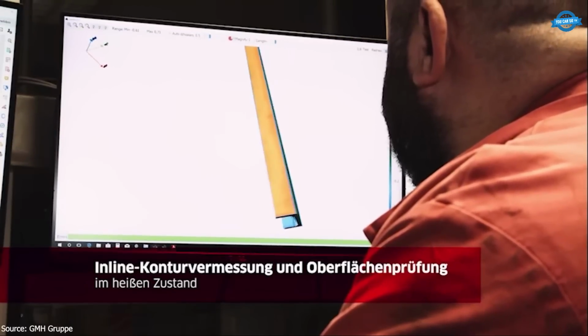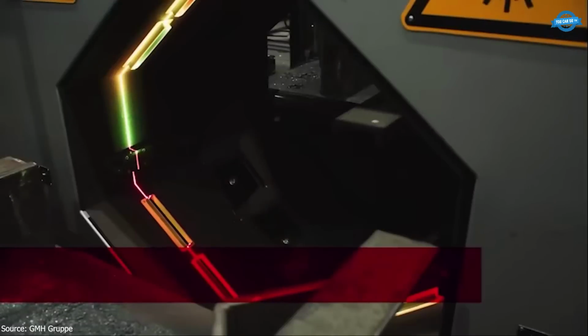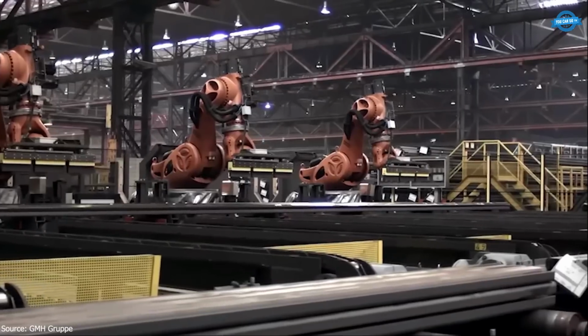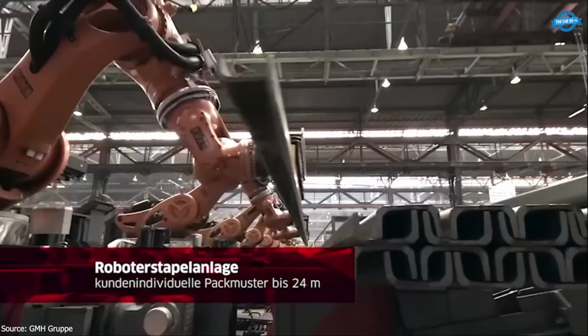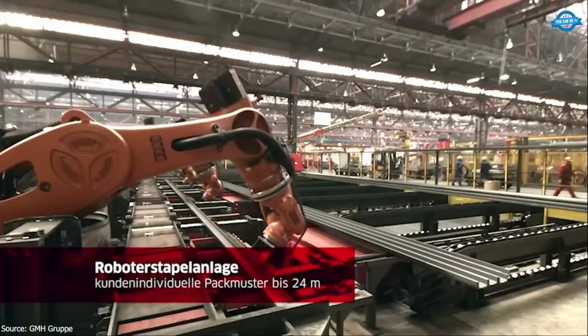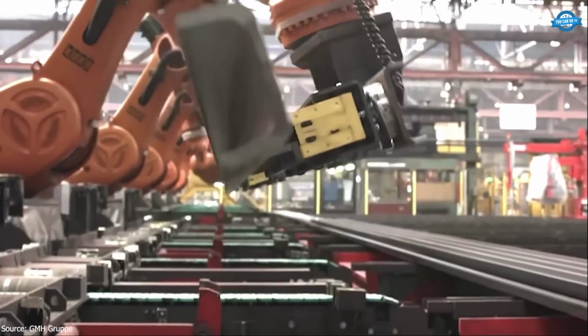In the heavier material range, Mannstat handles raw materials from 15 to 180 kilograms per meter, catering to industries like material handling, commercial vehicles, and heavy machinery. The manufacturing processes for these materials involve similar heating and warm forming procedures, supplemented by inline contour measurement and surface inspection while the materials are still hot.